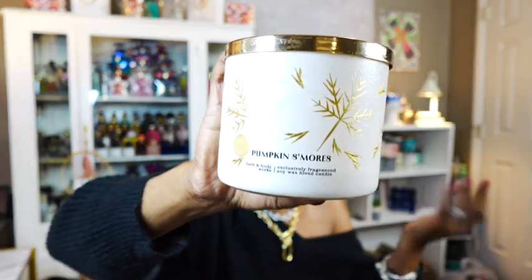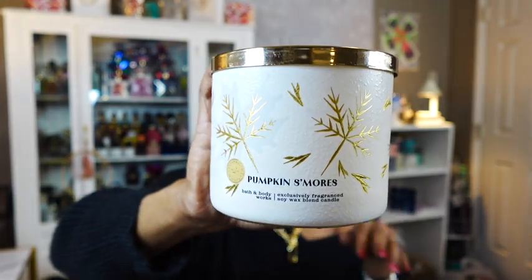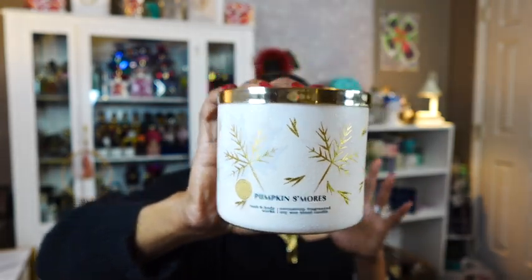This pumpkin one is a nice candle, and if it comes back in years to come, I will repurchase it. Really enjoyed it. It's a heavy throwing candle. This greets my husband as he's walking in. This is another one that he said, "What you cooking? That candle smells good." So really nice.